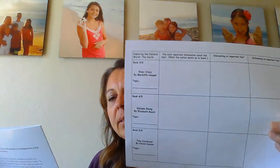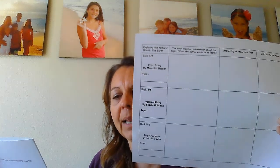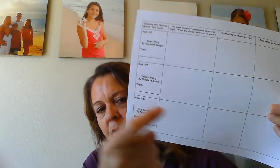It says, knowing about microbes helps you better understand how the world works. It is amazing to learn that creatures so tiny that you can't even see them are so important to life on Earth. So you can put that in your own words in that square. And then 2 interesting facts that you learned today.